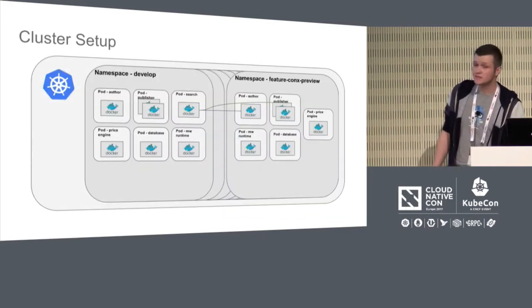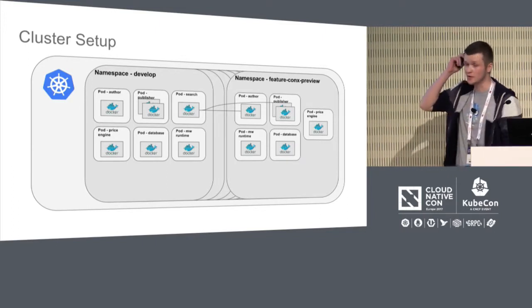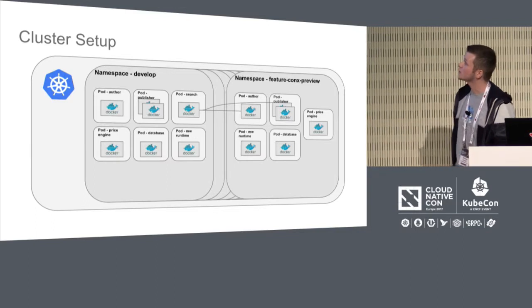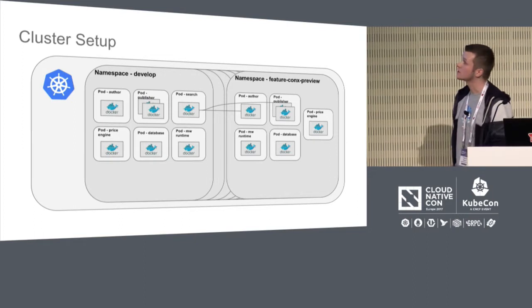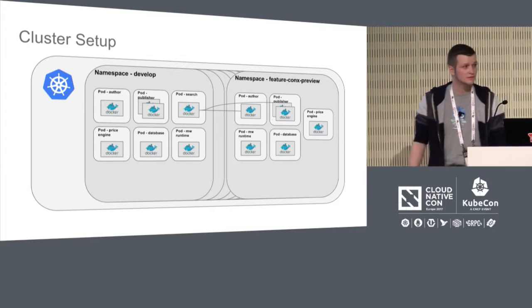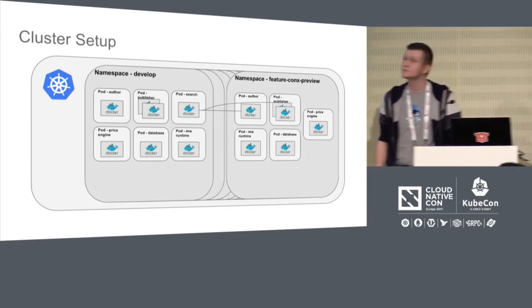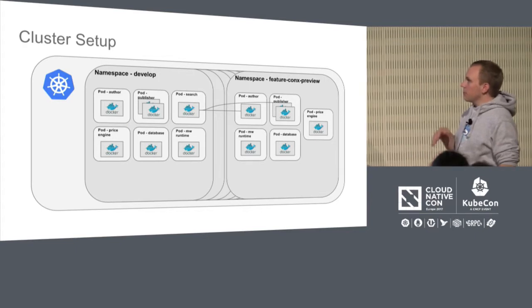So about our cluster setup, we use namespaces. We name our namespaces as our Git branches. So every developer has his own feature branch, and he has his own namespace with all the pods in that he wants to use, or he used to test things. So for each feature a developer is creating, or for each feature branch, we deploy the complete application for the developer in a completely separate namespace.